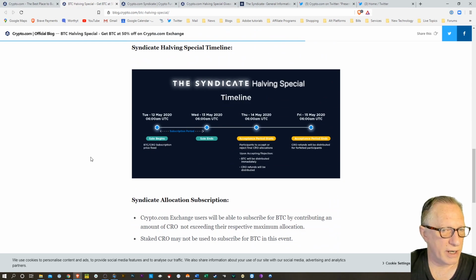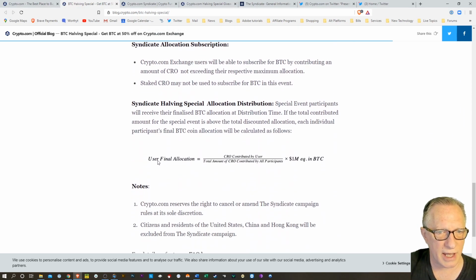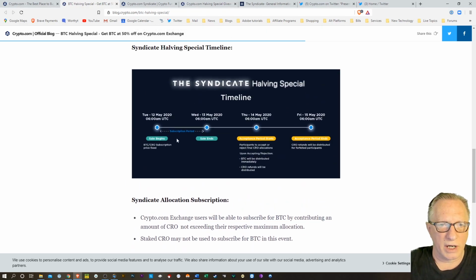You'll contribute whatever you can afford to contribute. And you'll see here that the CRO contributed by each user is divided by the total amount of CRO contributed by all the participants. So the more you put in, the higher the percentage you're going to get back at the end of the event. They're going to take your stake divided by everyone else's total, and then they're going to take that $1 million worth of BTC at 50% of the price of BTC, and allocate it out to everyone that participated. And then they've got a timeline here of how it works. You can see here.